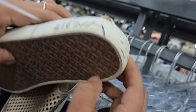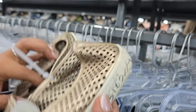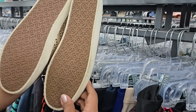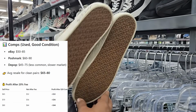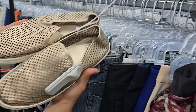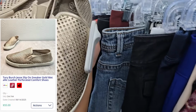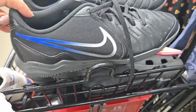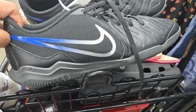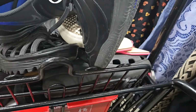They weren't the typical flats or heels that I pick up by this brand, so even though I was pretty sure it was gonna be a yes, I still wanted to look them up. These have the potential to sell from $65 to $80. In my opinion, probably a little bit closer to $50. But even then, in the end, I'm sure I'll double or almost double my money with these. These Nike athletic shoes looked promising. They were in great condition, $18.75 after the discount.